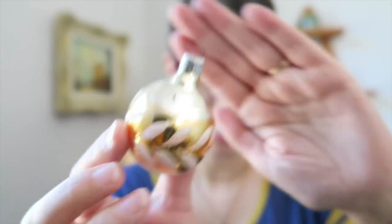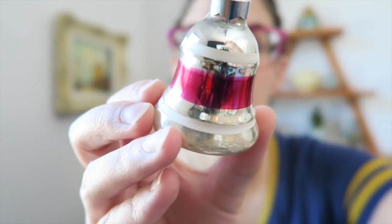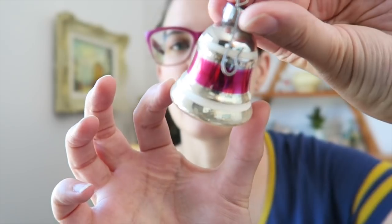So that's that. And then this one is a little small kind of bell looking one, and it says made in US of A. So that's neat. I've never seen that before, made in US of A. So I liked the simple colors of this one here, so I picked that up.